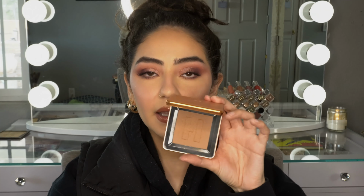Speaking of powder bronzer, and I only have one to talk about right now, it is the Haus Labs Power Sculpt Velvet Bronzer, and I do have the shade Light Level 3. This bronzer is absolutely gorgeous. If all of my other bronzers were to disappear, I wouldn't be mad because I'd have this one. It has this gel-like consistency, but it's powder. So once you put it on your face, it feels like gel, but then blends out like powder. It looks like powder. It's just so gorgeous.